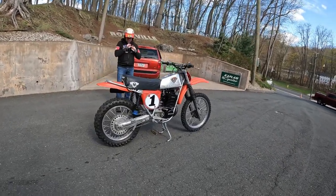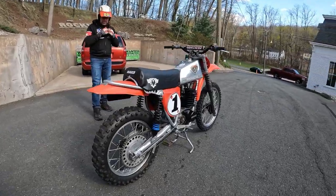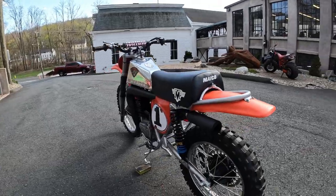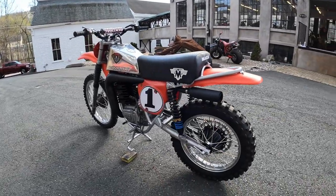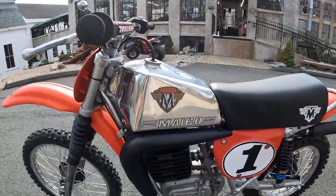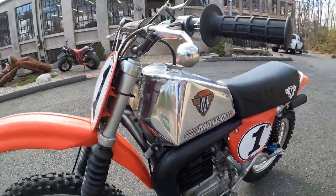What an absolute work of art. And you know, as I was riding it around, I was like, this thing is more of a piece of artwork now than it is a bike. It's almost too nice to ride. If you haven't seen the photo shoot on it that Kenny did down in the museum, it is absolutely off the hook. Check it out at kaplancycles.com. If it's still for sale, it'll be on there.